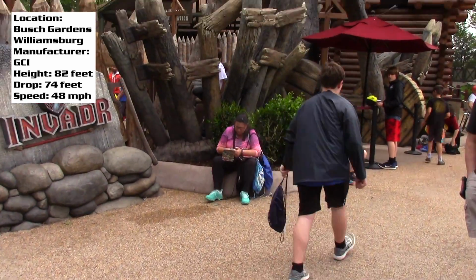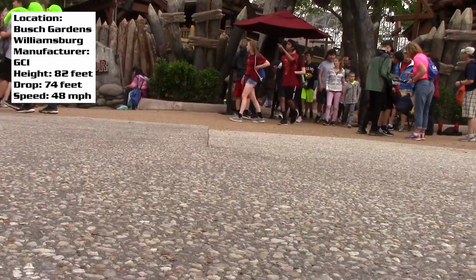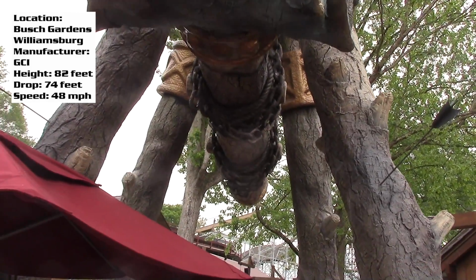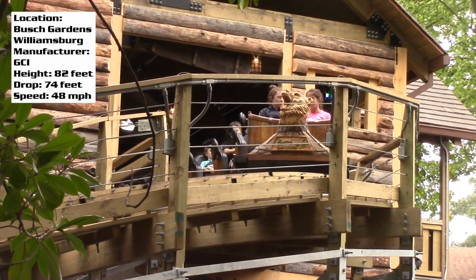Alright, coaster fans, let's talk about the newest coaster to come to one of my home parks. This is Invader at Busch Gardens, Williamsburg. I got to ride it for the first time a little less than a month after it opened, and I gotta say, I really enjoyed this coaster. It's a great family ride, has lots of awesome elements, so let's get into talking about this.